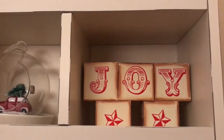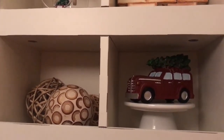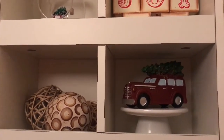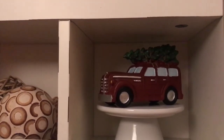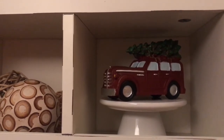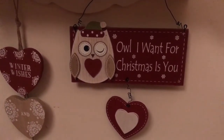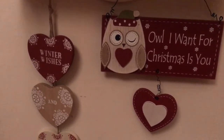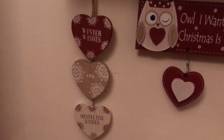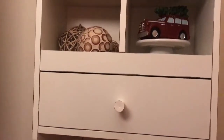I've got some wooden blocks that say joy. Some more of those wicker baubles. I have got red ones, so what I might do is change the cream and brown ones out for red. And then I have got this little vehicle again with a tree. I think that might have come from Flying Tiger. I'm sure it was. And then down here, all I want for Christmas is you. Think that might have been Amazon. And then Winter Wishes and Mistletoe Kisses, that was from Poundland. So that is that little unit.